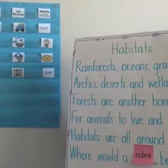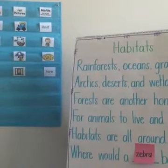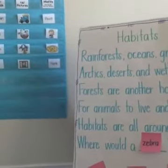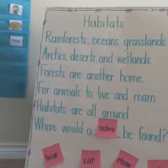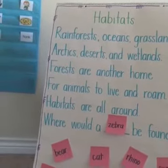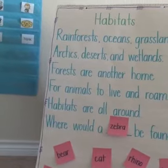So we would do this. I would just add a new sort every week. And so eventually, after we have done the sort together, it went in a little Ziploc baggie. I dropped it in the tub, and then they were able to have 2 sorts or 3 sorts, or, as the year went on, we had tons of sorts for them to do.